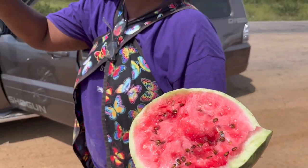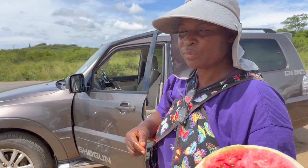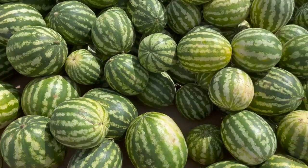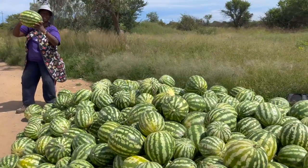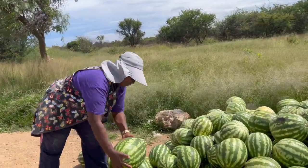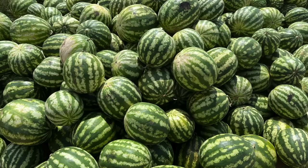Hey guys, watermelons along Bedbridge Road. Come and get some. Yummy. Shopping here. So we just bought, hold on. On the way. Hey, this is Zimbabwe. Thank you. Beautiful watermelons. We just bought four and we're eating one.